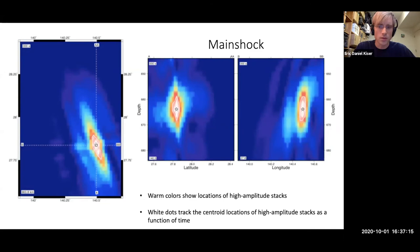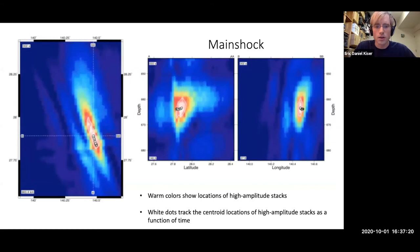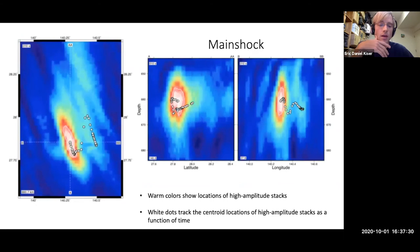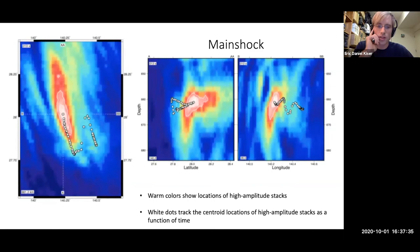So we are progressing through the rupture. What you can see from the map view result is that things initially propagate to the northwest, they then jump back to the south, propagate to the west, or southwest, for a few seconds, and then you have another northwest propagation, and then I end the movie there because the imaged energy goes away and things just turn into noise. So let's play that movie one more time.